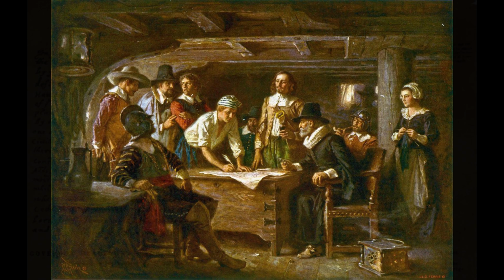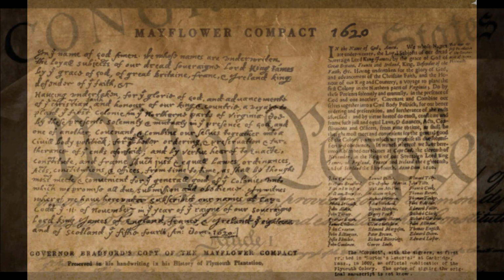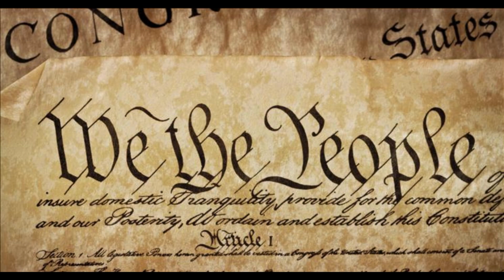The Pilgrims drafted and signed something called the Mayflower Compact. This was a pioneering document, one that established a framework for self-governance and mutual cooperation amongst the settlers. Undoubtedly regarded as a foundational moment in the development of democratic principles here in America.